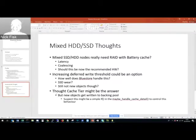Also, I was thinking, could the deferred write threshold just be increased to cover some of these slightly larger writes? But I don't know how well BlueStore handles pushing more I/O through into the database, larger writes, more frequently. Do we get back into the situation where SSD wear becomes a problem again? And as I mentioned on the first slide, this won't apply to new objects. So in cases maybe like CephFS, or if you're copying new data into an RBD, you're probably still going to hit this same performance.